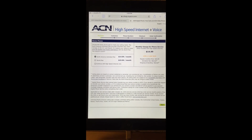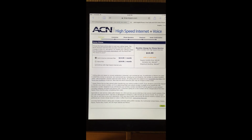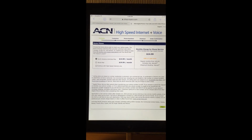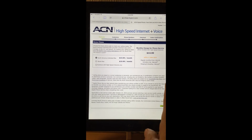They want the North American plan, which gives them unlimited long distance calling North America wide, or the World plan for an extra $5. It gives them calling to 80 countries, long distance calling for free for $19.99. So that's a heck of a deal. They save $10 by going through the bundle.